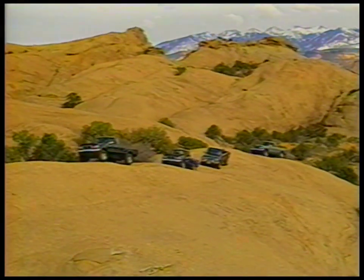Oh, we made it, Bill. That was a steep little hill, wasn't it? Exciting. That was great. Yeah. Where's the trail? Well, we're on it. We're going to get some steep hills today. Oh, you bet. All right. Yeah, the passenger better hang on for this one.